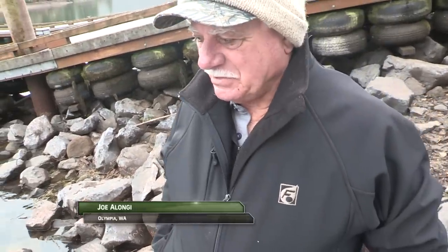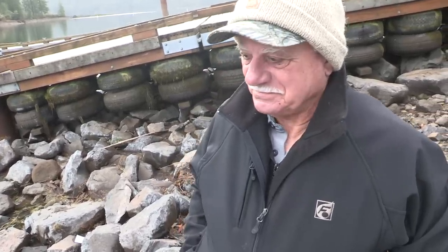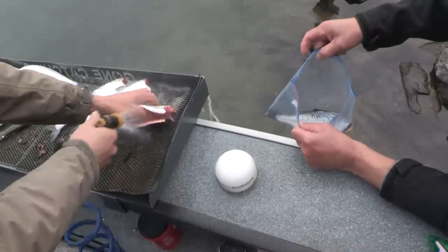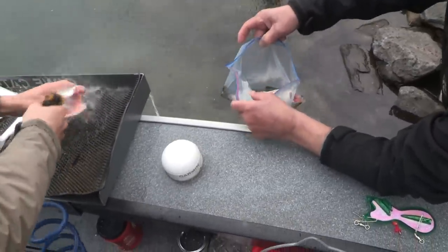I love cooking them, just brown them or put flour on them, a little olive oil and butter, and then a little garlic. That's it. I do it pretty much the same way, except I use garlic butter, which he's doing it separately and I'm doing it together. It's mid-December and the kokanee or landlocked sockeye salmon are fat and healthy.